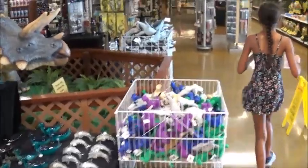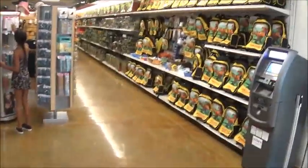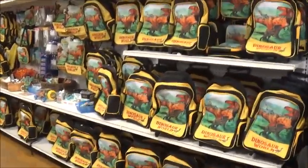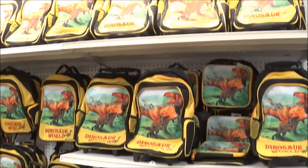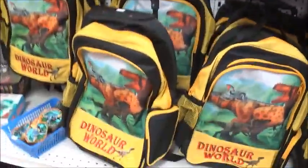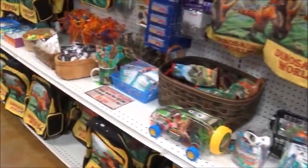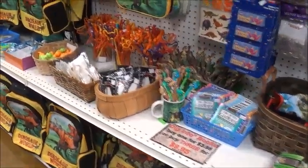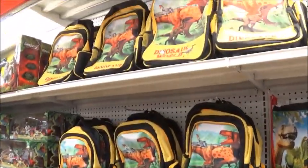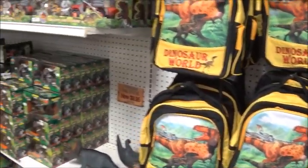Let's check out the kids' toys. Of course, they have school stuff, backpacks. They have postcards here too. Look at that. $29.50 for the backpack. Of course, they have books and stuff for the kids about dinosaurs. They have coasters.